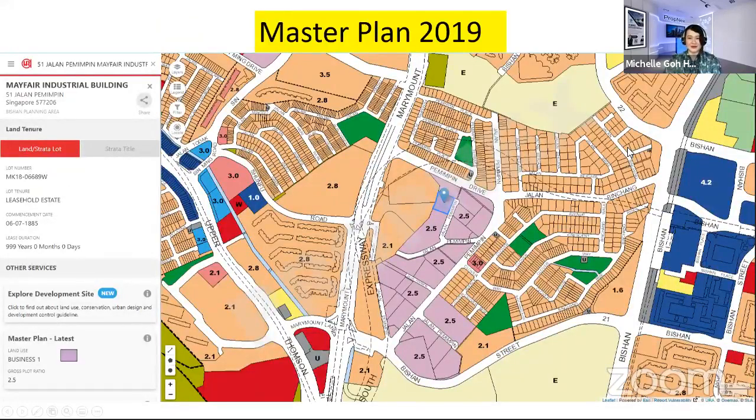Let's come into this Mayfair Industrial Master Plan. They are located in the Bishan zoning, and the sub-zone is Marymount. You can see in this area the purple color, which is the B1 light industrial estate. There are very few of them, and they are mainly freehold and 999 years. These are the rare gems.